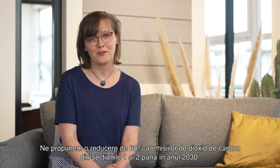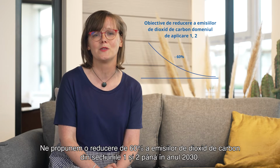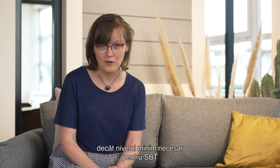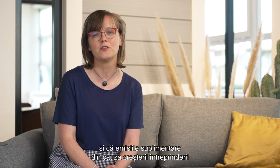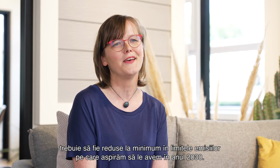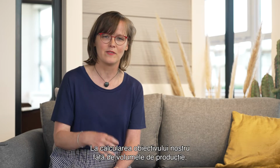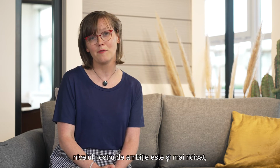We aim for a reduction of 60% Scope 1 and Scope 2 carbon emissions by 2030. You should know that that is more ambitious than the minimum level required for the science-based targets, and that additional emissions due to company growth should be minimized within the emissions we aspire to have in 2030. When calculating our target versus the production volumes, our ambition level is even higher.